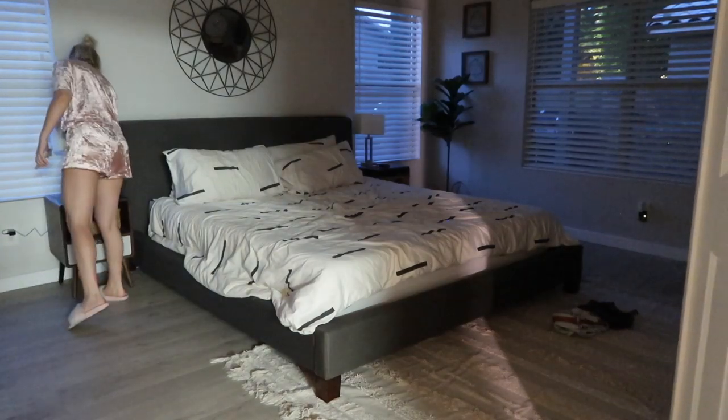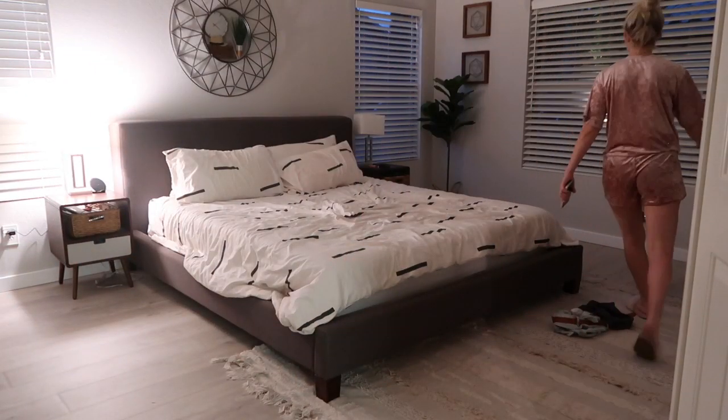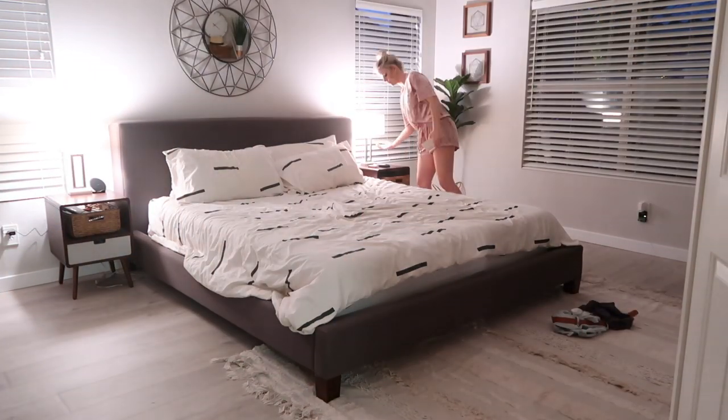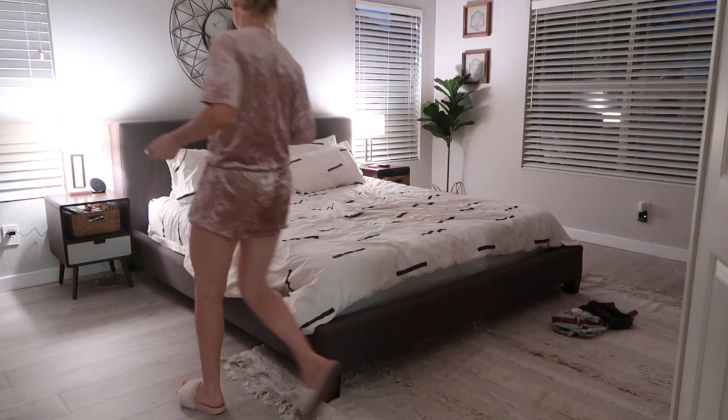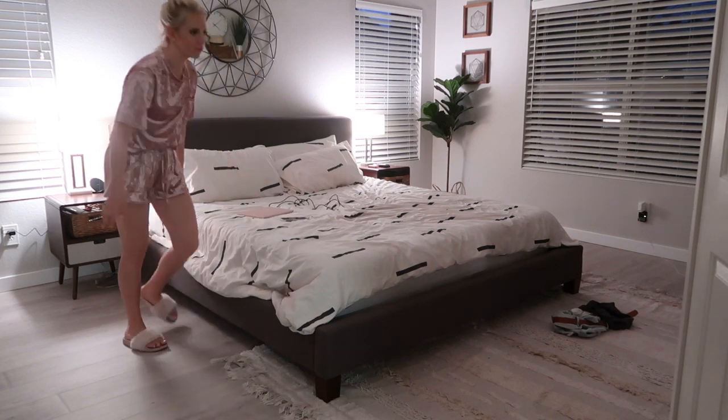Anyways, after she goes to bed, this is the time where I do my nighttime routine, and I also start getting all the work done that I need to get done. I do this probably 3 to 4 nights out of the week. The other nights that I'm not working, I am typically hanging out with my husband.